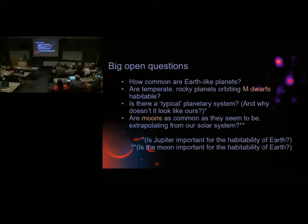And why doesn't it look like ours so far? And I put an asterisk here because the reason I think it's interesting to ask the question, is there a typical planetary system? Because I think, as far as I can tell, it's still an open question: is Jupiter important for Earth to have life?